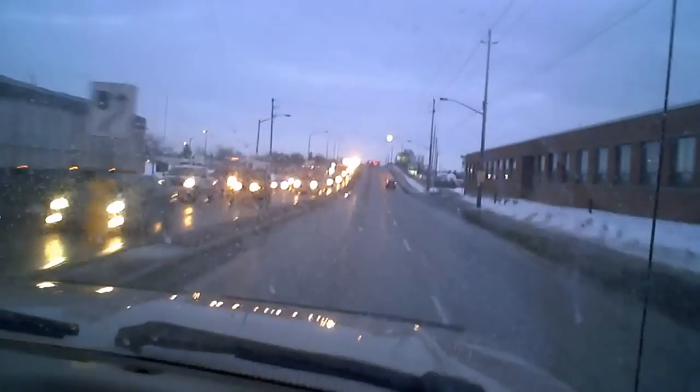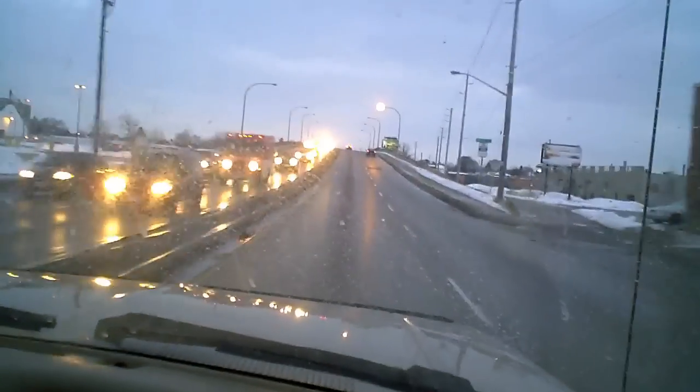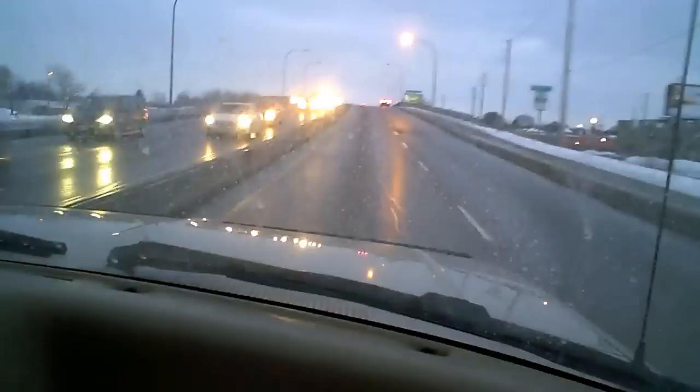Like, look at this. Traffic. We'll be stopping at the top of the hill. Timmy's before the highway. No, we'll go to Timmy's on Exeter and Wellington. Okay. Because we get off right there. All right.